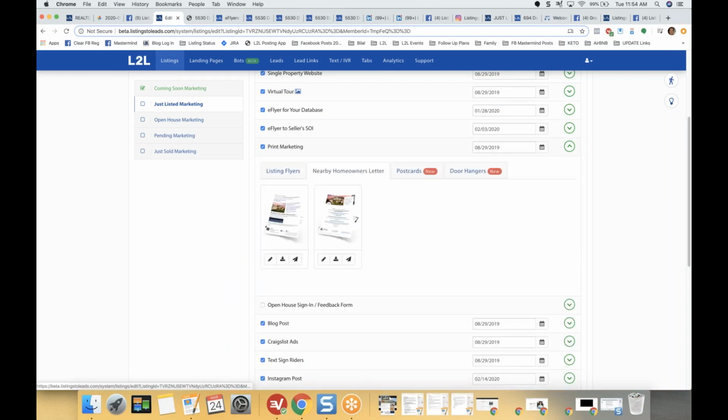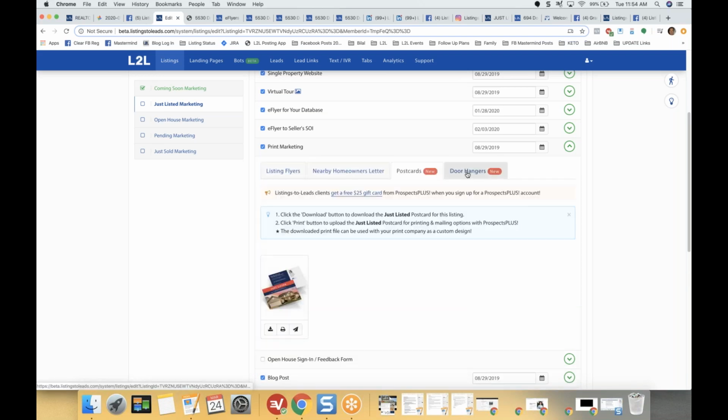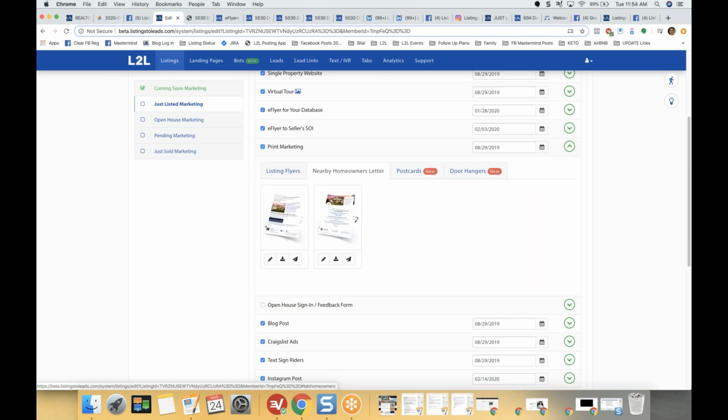There's a nearby homeowners letter. The nearby homeowners letter, the postcards, and the door hangers all work very similarly. Now, we may not be doing door hangers right now, walking around, since we're trying to be a little bit more inside. So you might think about the postcards or the letters. Either one works great, and they both work similarly. Let me just show you. I'm just going to download the default, but notice you can click edit to edit this.